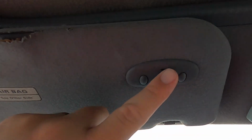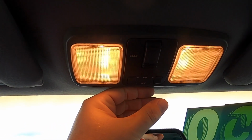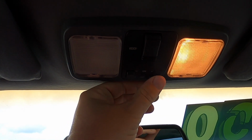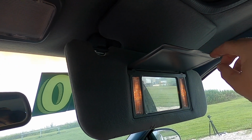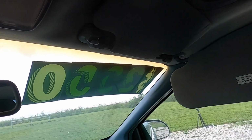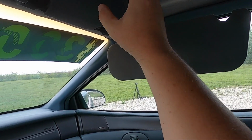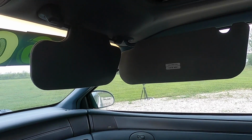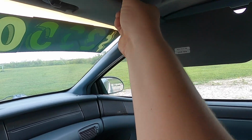You've also got HomeLink universal garage door opener, power sunroof controls. You've also got map lights. You have illuminated vanity mirrors, nice large sun visors. Sun visors swing out, but they do not have slide out extensions, but they do have this nice little party trick. A feature I think every car should have: dual sun visors.